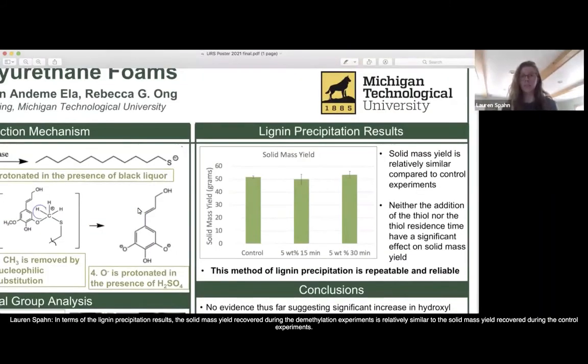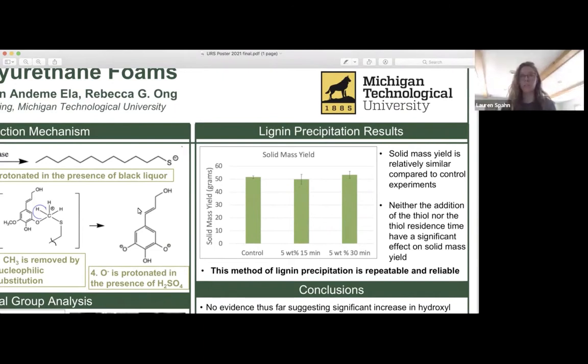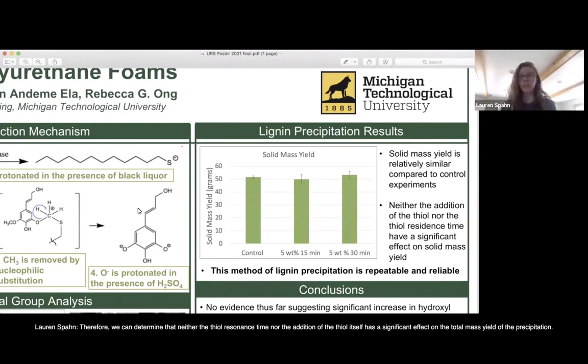In terms of the lignin precipitation results, the solid mass yield recovered during the demethylation experiments is relatively similar to the solid mass yield recovered during the control experiments. Therefore, we can determine that neither the thiol residence time nor the addition of the thiol itself has a significant effect on the total mass yield of the precipitation.